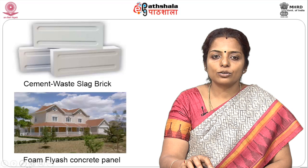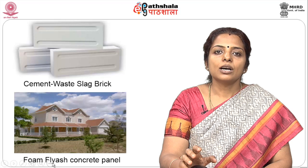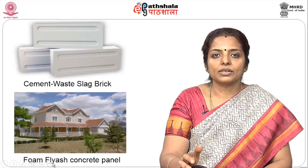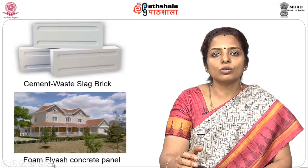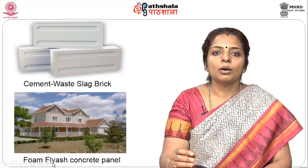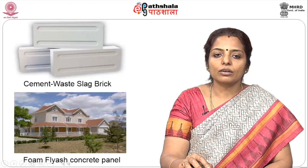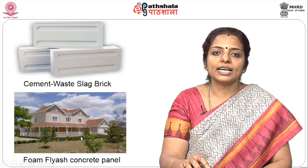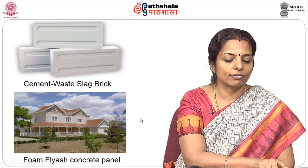When we use fly ash in foam fly ash, what happens is whatever was supposed to be an industrial waste, which did not have any other purpose, which was actually a pollutant, because fly ash is a very fine dust which goes and settles on anything and everything. If we are able to give it an alternative purpose in the building industry, and that purpose is combining it with concrete and making foam fly ash concrete panel, we are not only utilizing a waste, but we are also bringing down the embodied energy of the building itself.